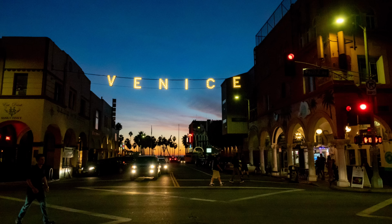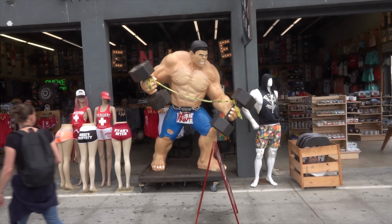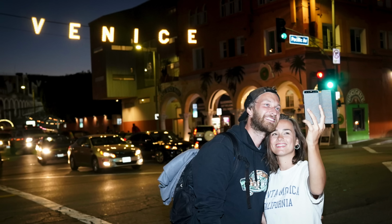Now it's best at night, but if you can't wait, there's a great replica of the Venice sign right here at this t-shirt shop at 1731 Oceanfront Walk. It's lit up like it is at night, but again, the best shot is gonna be over at Windward and Pacific right after dusk.